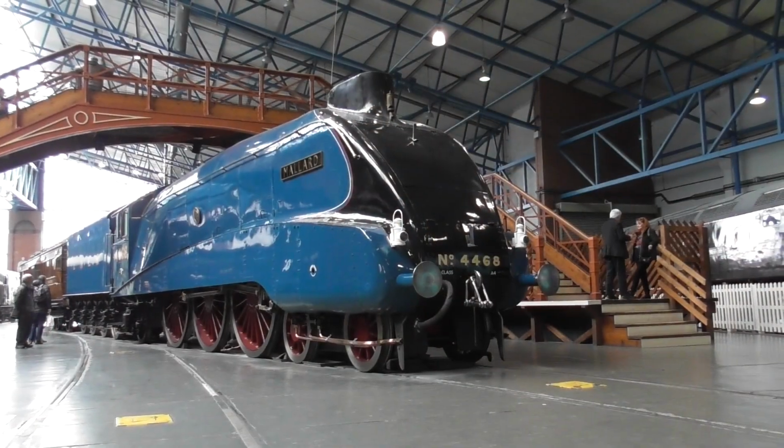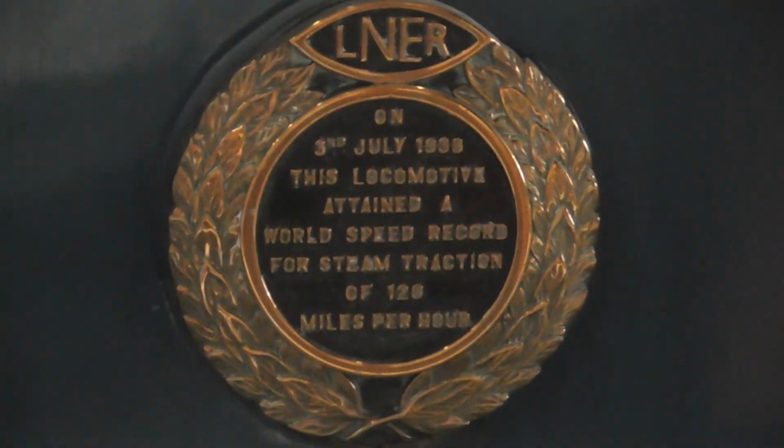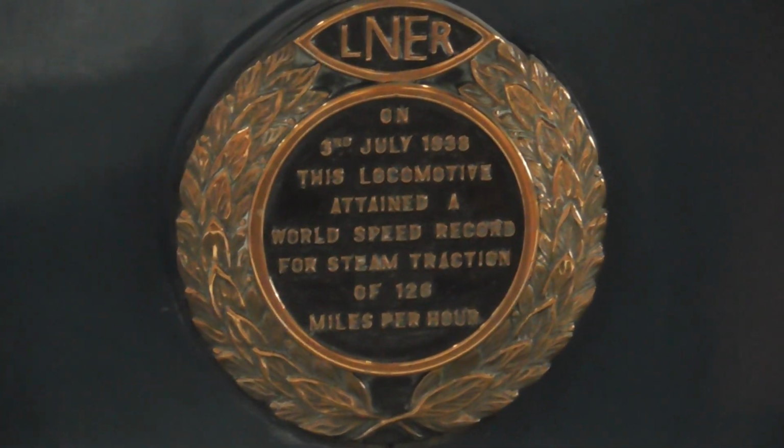Class number 4468, known as Mallard. This is the record-breaking steam locomotive. So this train held the record for the fastest speed of any steam locomotive in the UK. It still holds that record today, as no steam locomotive has ever gone faster than it.